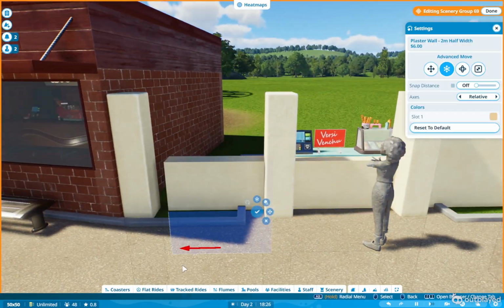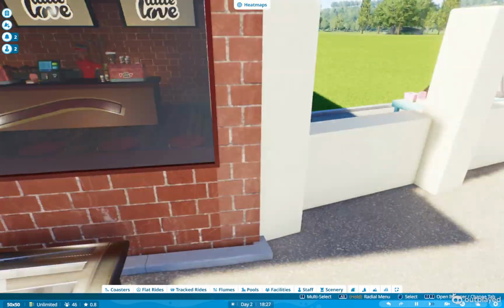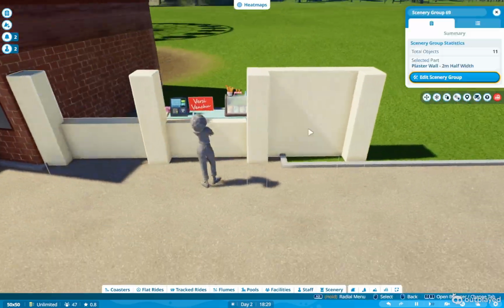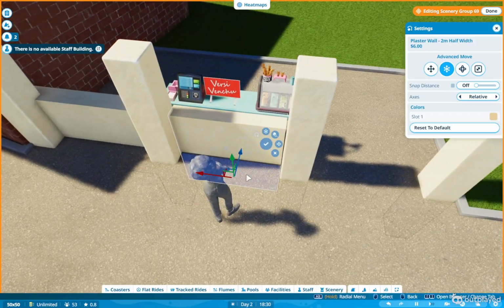But now you can see we are starting a new building here. I'm using the barrier so no one cuts in between. And we are building a funnel cake stand.